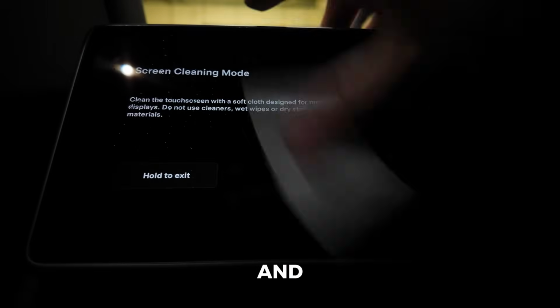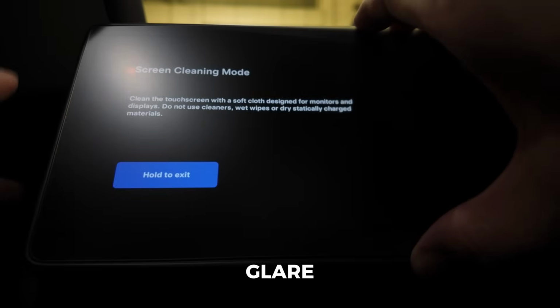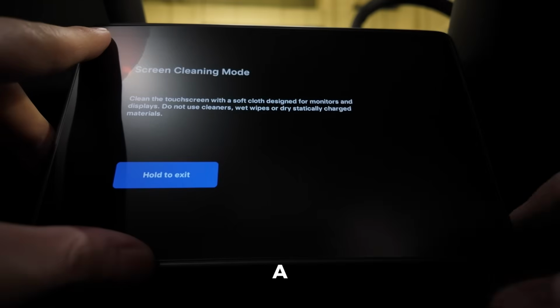It's low down, and passengers often kick it or dump their stuff nearby without realizing. With a protector on, I don't worry, it also reduces glare, and the matte finish gives it a factory look.